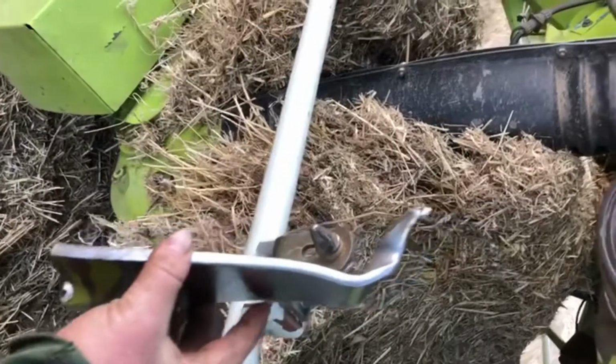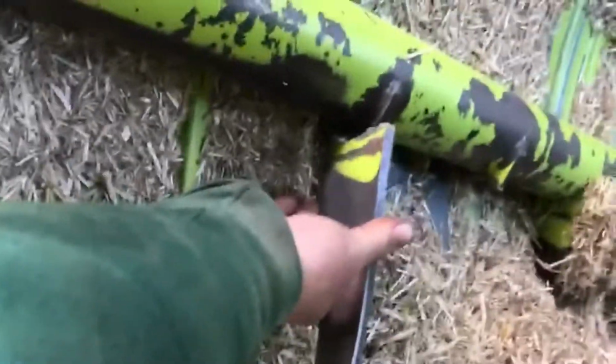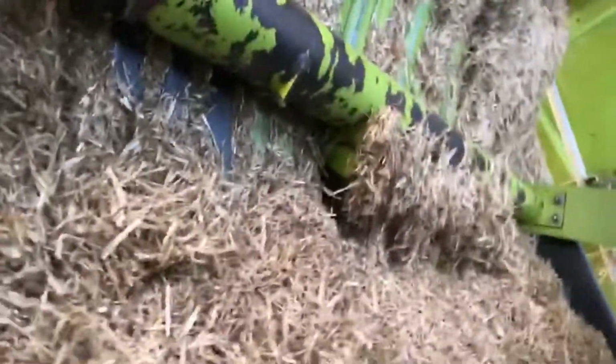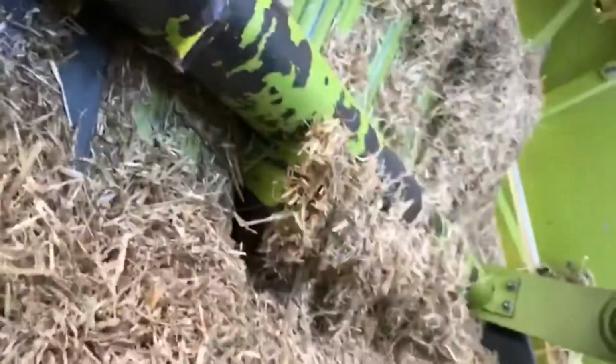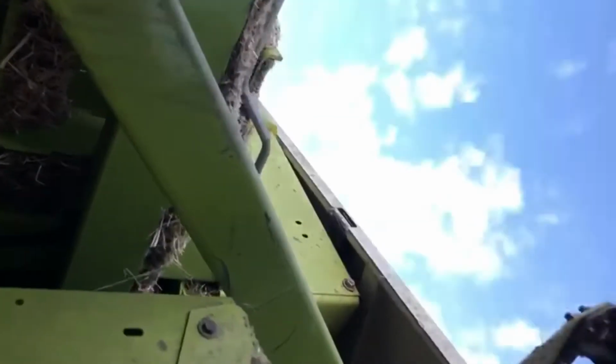The baler's just gone wrong, so there's a video of what's gone wrong, but we don't really actually know why. They go on there. That one's missing. And they're all bent to shit. That one's bent. That bracket at the top.